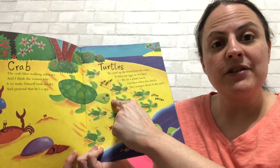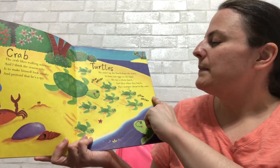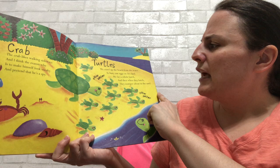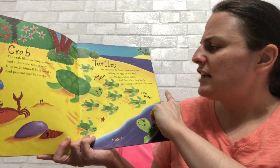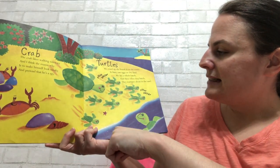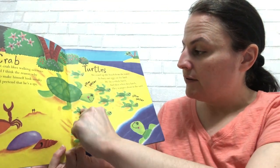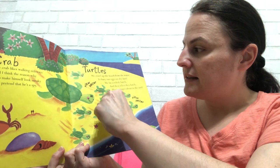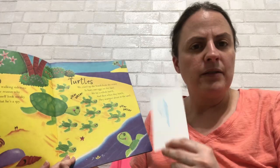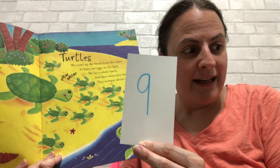Which sea creature is this? Good, it's a turtle. Turtles, we crawl up the beach from the water to bury our eggs on dry land. We lay a whole batch, and then when they hatch, they scamper about in the sand. Pitter patter, pitter patter. Let's see how many turtles are on land. Okay, 1, 2, 3, 4, 5, 6, 7, 8, 9. 9 turtles on land.